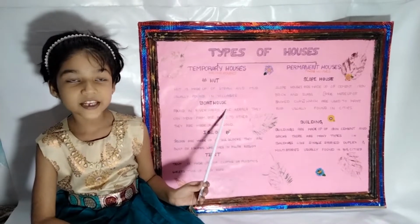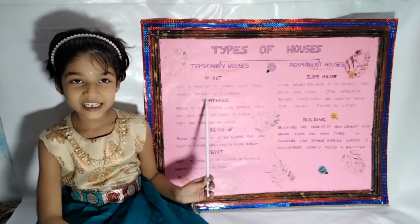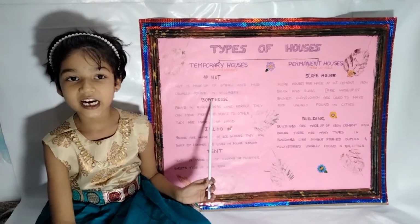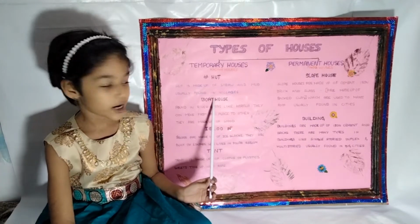A boathouse is made up of wood. They are found in river areas like Kerala. They can move from one place to another.